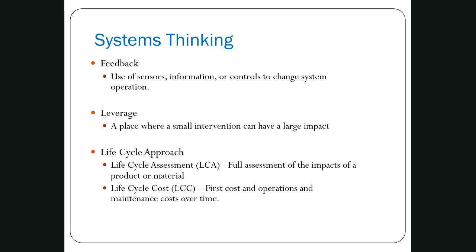So again, from a technology standpoint, the cost of these sorts of systems, these sensors and this information, is coming down such that it can be made part of the building.